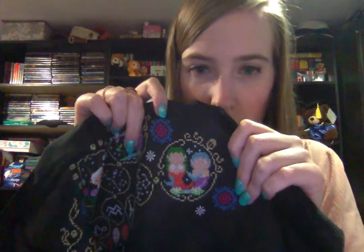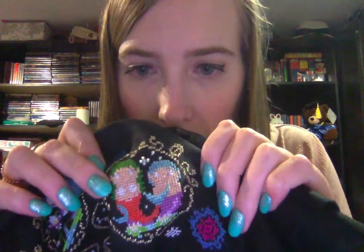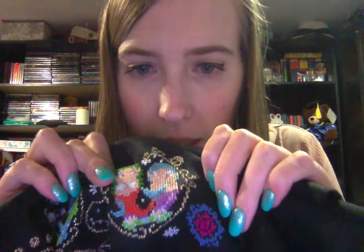I don't like ripping stuff out. If I make one tiny mistake, I'll just figure it out. I'll make up a new pattern. I don't care. So I stitched them. Their eyes are a pale blue bead. You can't really see. So that's how far I am on that.